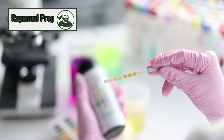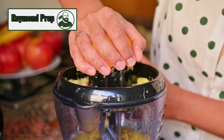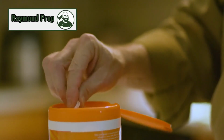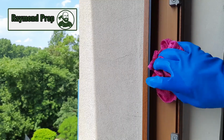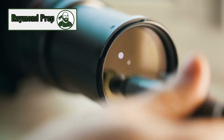Here's my real-world test that convinced me these are worth every penny. I spilled a full glass of juice on my kitchen counter. One Costco paper towel sheet cleaned it all up completely. The same spill with regular store towels? I used 4 sheets and still had sticky residue. The absorption power is insane.